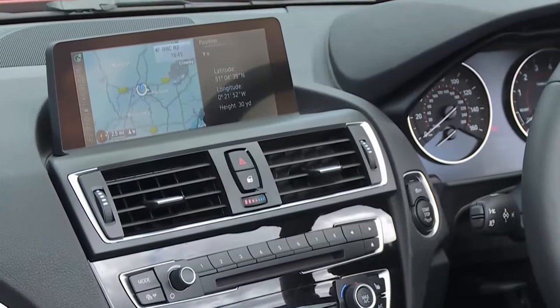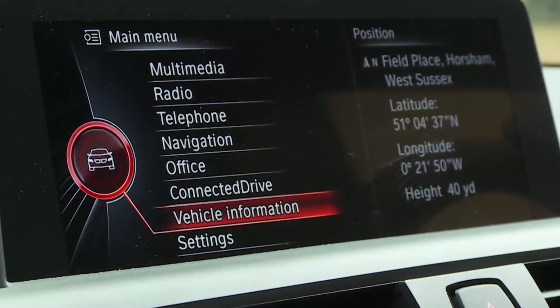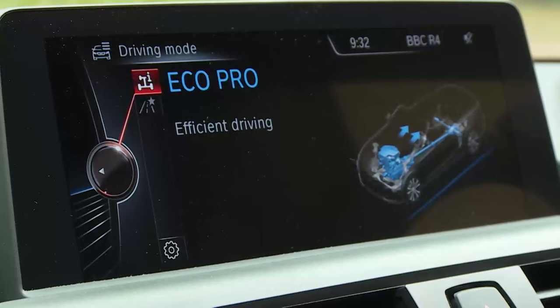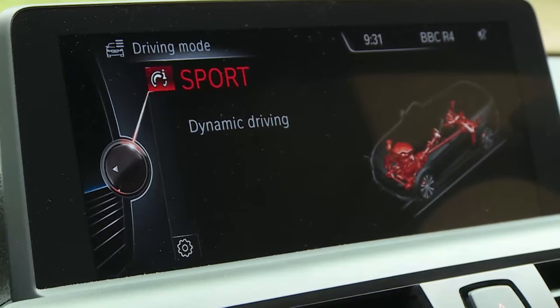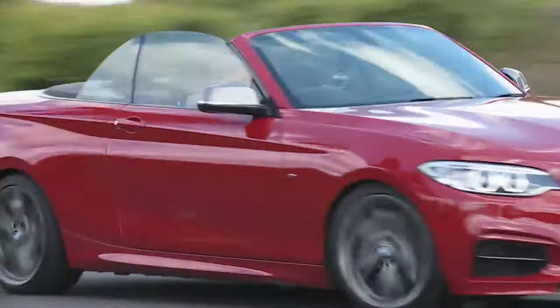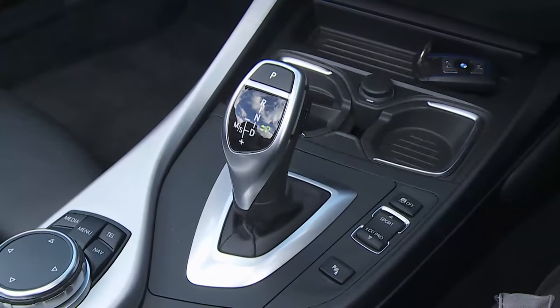Plus, there's an iDrive infotainment system with a 6.5-inch colour screen that also displays the parameters for the drive performance control setup with its Eco Pro, Comfort and Sport modes. These alter throttle response, steering feel, the stability control system threshold and, on automatic models, gear shift timings.